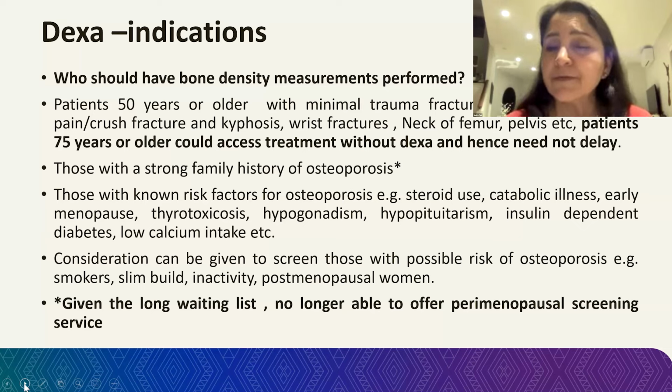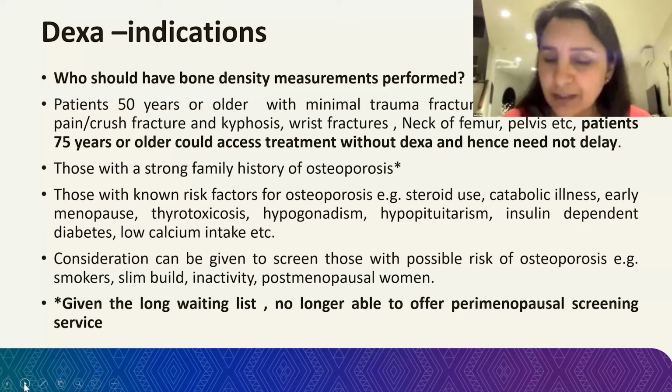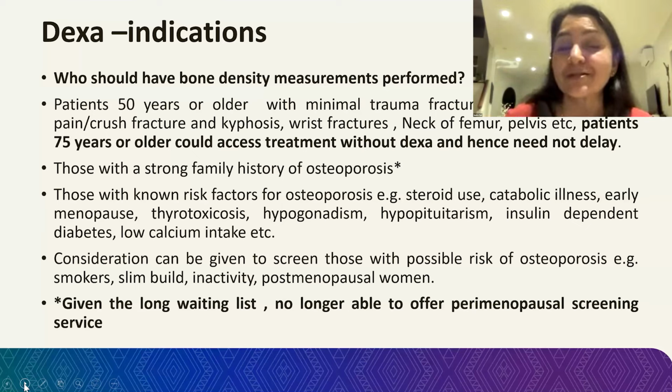Now, when we first started the service at Counties, we used to be able to accommodate requests for perimenopausal screening. We can no longer do that, and that's essentially because we have become so busy in the last 3 to 4 years since the fracture liaison service expanded, and I'll again take you through that. So we've had to really become quite strict with accepting referrals. So you'll have to forgive us when you get replies from us to say we are not able to offer perimenopausal screening.